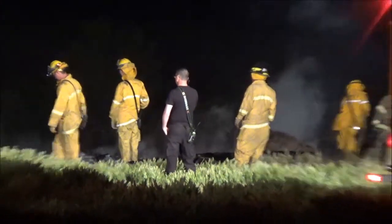I saw them go by. Pretty impressed with this little camera. Never took pictures of fires before.